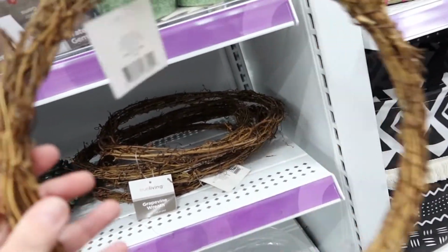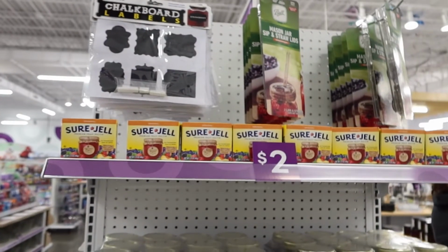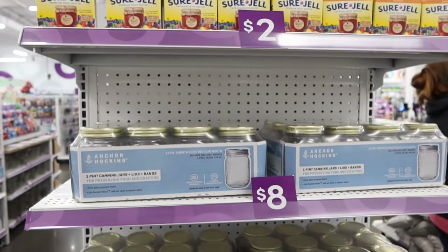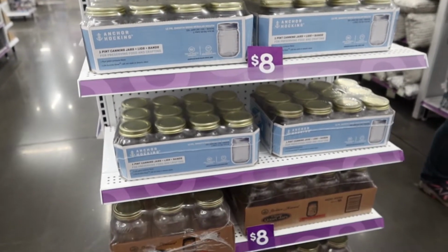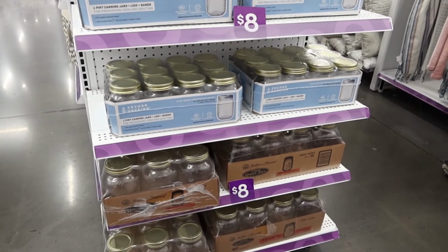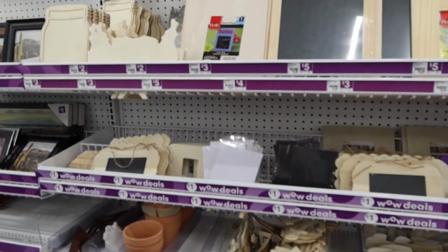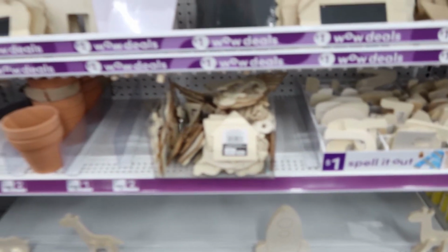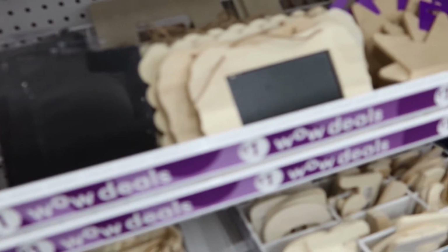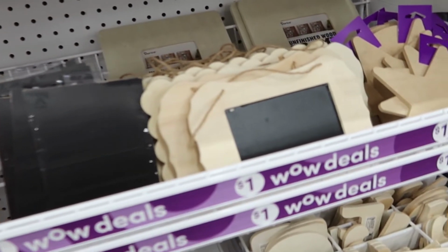Little small wreaths. Their floral section definitely was picked through, so I didn't even really show y'all that. But they had this little canning section. Here's wood chalkboard, and they even have a whiteboard on an easel here. You can see again the shapes at the bottom were kind of picked through, but there was a lot of the nice little chalkboard signs and other little cutouts at the top that were really nice.